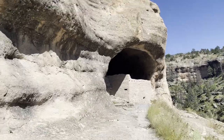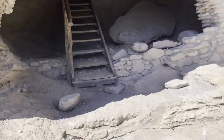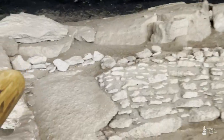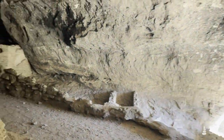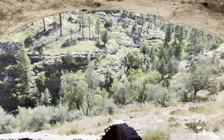The gal at the front said this is one of the most intact ruins ever. Imagine living here. Reminds me of stuff from Skyrim.